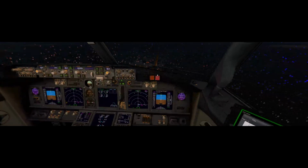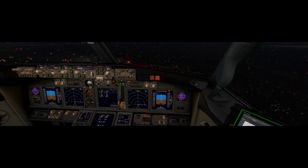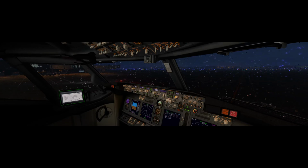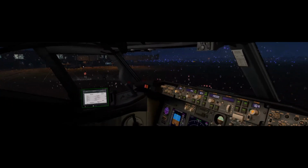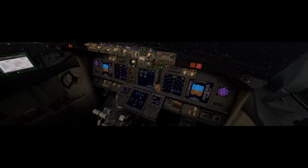Okay, they are disconnecting. Flap 5. Waiting for their signal. Here we go. Pin seen. Flight control checks. Full up, center, full down, center, left, center, right, center, rudder, full left, center, and full right.